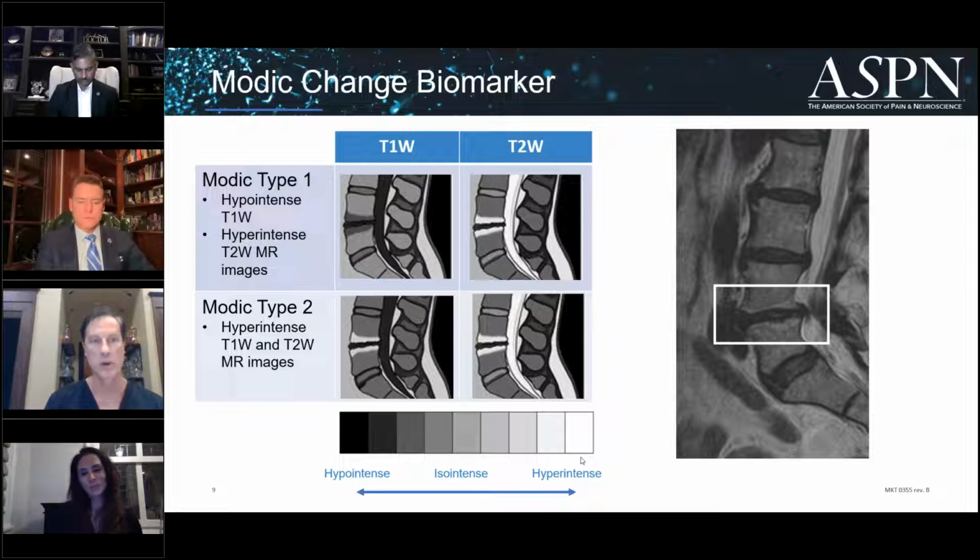If you have Modic 1 and Modic 2, you would pick the patient that has Modic 1, that's more likely to be painful. If you have Modic 1 or 2 changes and you have back pain, the likelihood ratio is about 3.4 that those Modic changes are what's giving rise to your back pain. So if you flip it the other way around, yes, asymptomatic patients can have Modic changes, but if you do have Modic changes and back pain, there's about a 70% chance that those Modic changes are the result of your back pain. So that's in terms of Modic types.